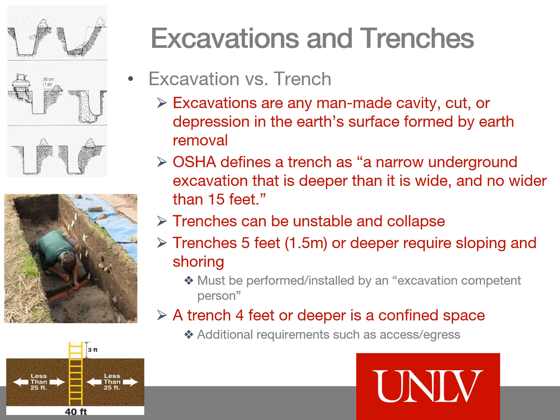While trenches are excavations, not all excavations are trenches. Trenches are a specific type of excavation with additional hazards and requirements. First, an excavation is any man-made cavity, cut, or depression in the Earth's surface formed by earth removal. These can be made by shovels, backhoes, or other equipment and tools. A trench is a specific type of excavation that is relatively narrow at the top, has a depth greater than its width, and is no wider than 15 feet, as defined by the Occupational Safety and Health Administration.